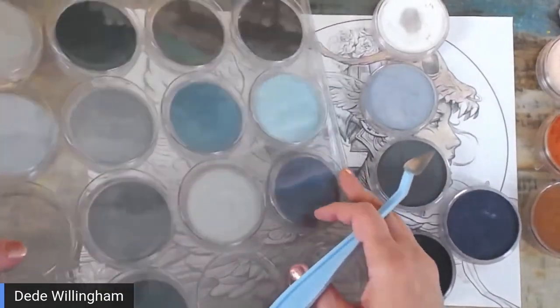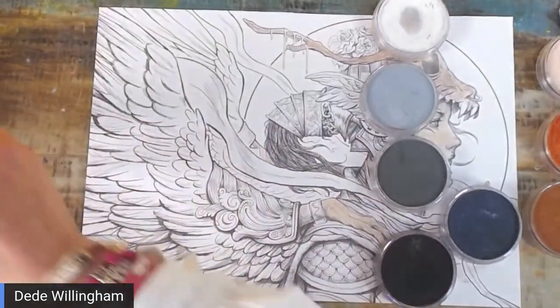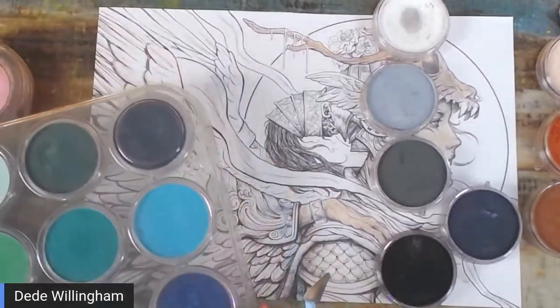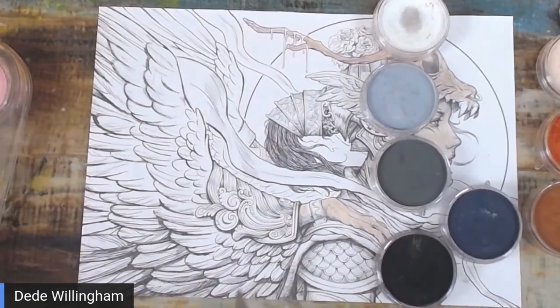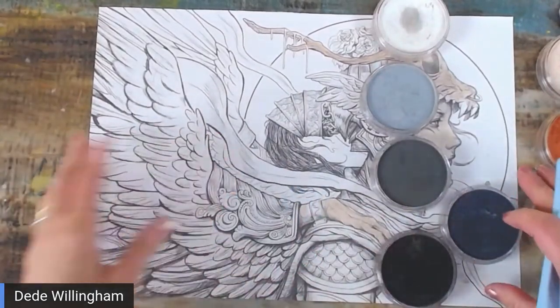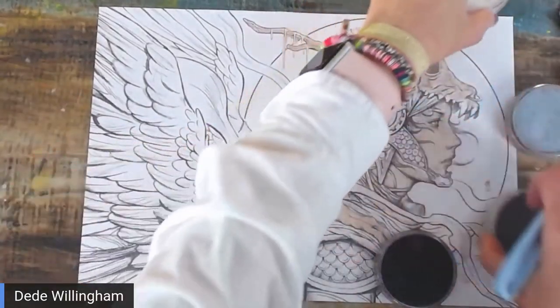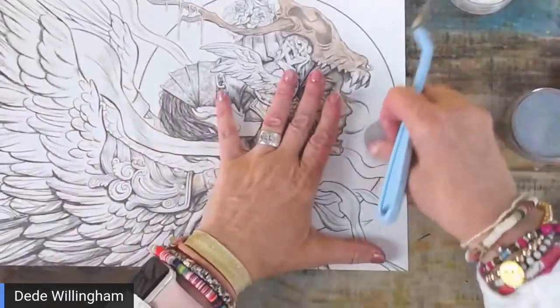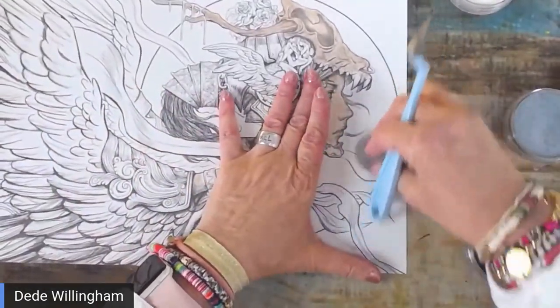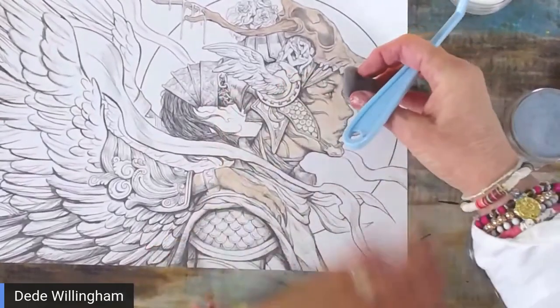Let's see what else. I think I'll just start with those. I'll start with this. I'm going to probably need some other, like her hair. I don't know what color I want her hair to be. See, you don't want to put that on there, like I just did. You'll be cleaning up things.